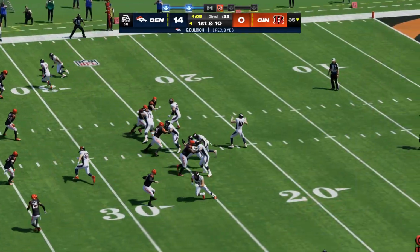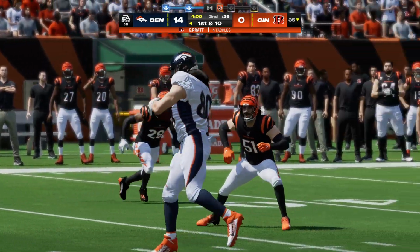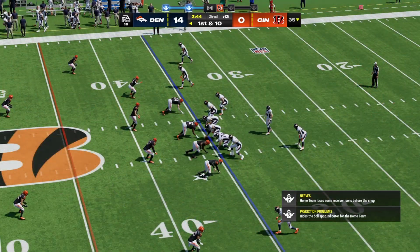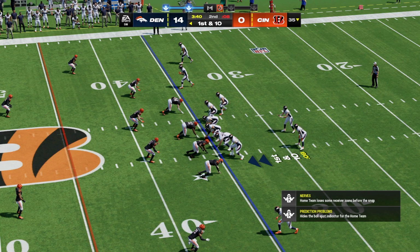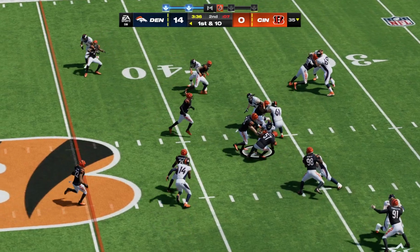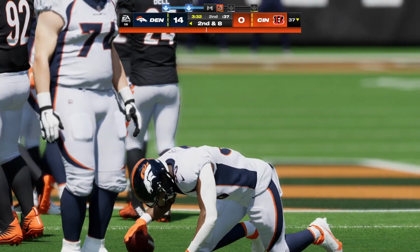That was a route run not just with dexterity, but with intelligence. Found the hole in the zone, made sure the quarterback saw him, and was able to make the sure catch and flip the down marker back to 1. Ball up to the 35 now as they come up on 1st and 10. From the gun, it's a run for Williams. And he can only manage to get a couple. 2nd and 8 coming up.